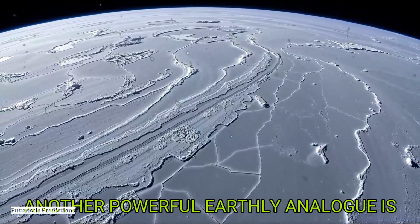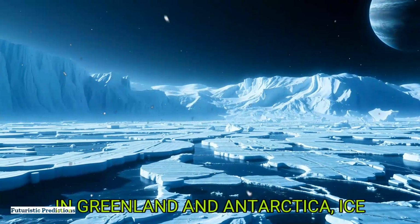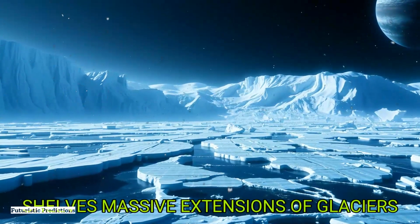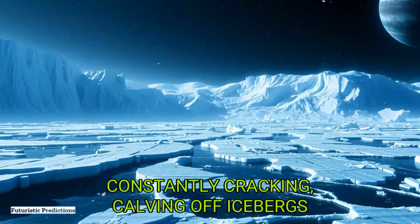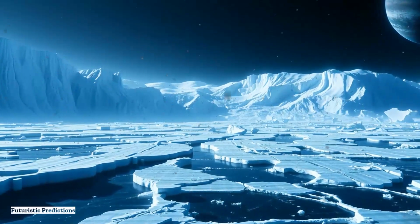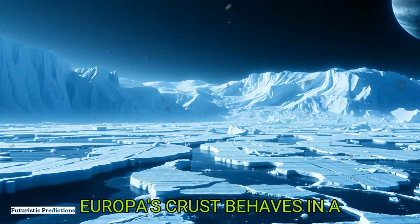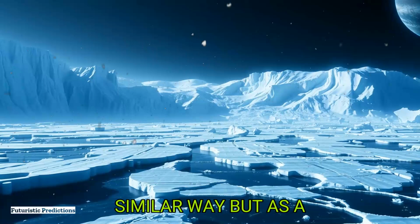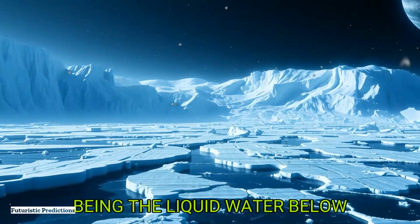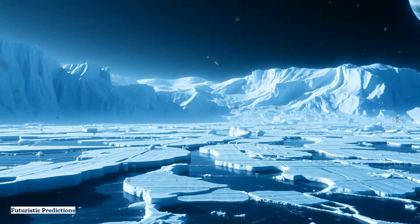Another powerful earthly analog is found where glaciers meet the ocean. In Greenland and Antarctica, ice shelves, massive extensions of glaciers floating on the sea, are constantly cracking, calving off icebergs and slowly flowing. They are dynamic systems, not static ice. Europa's crust behaves in a similar way, but as a global system, with its ocean being the liquid water below and its glaciers being the entire icy lithosphere.